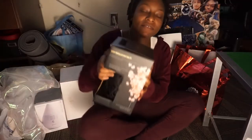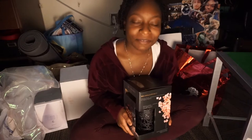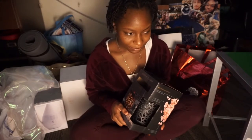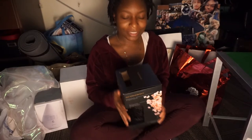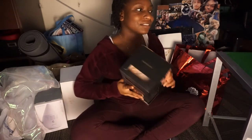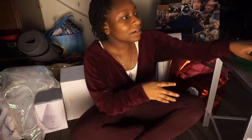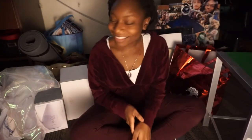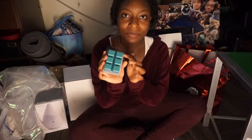The next thing we have is this Himalayan salt rock lamp that my sister got me for Christmas. It's great. I love it so much, because it has a candle heater on the top, which is such a great thing to have in the dorm, especially since we can't light candles. You put these little cubes inside the top.